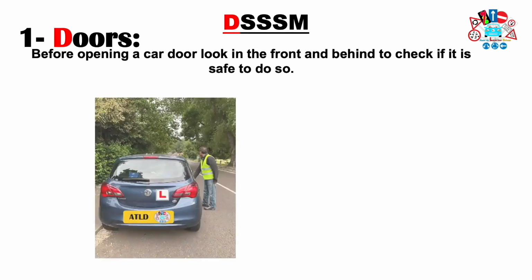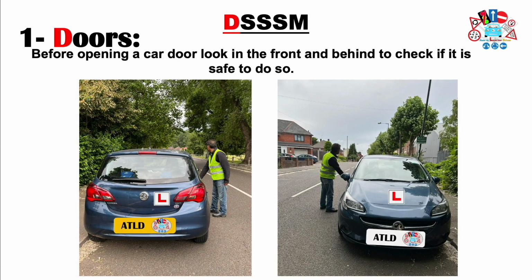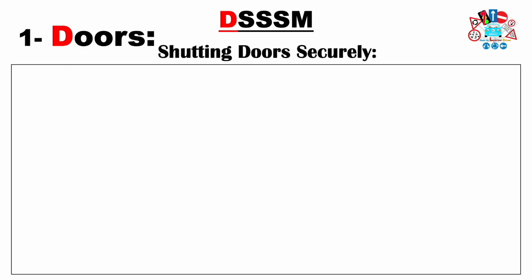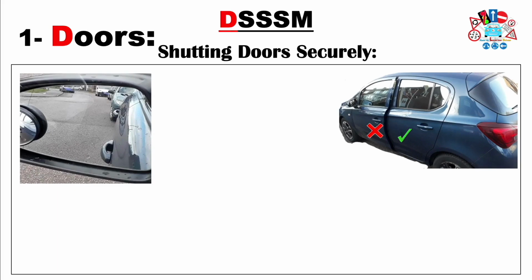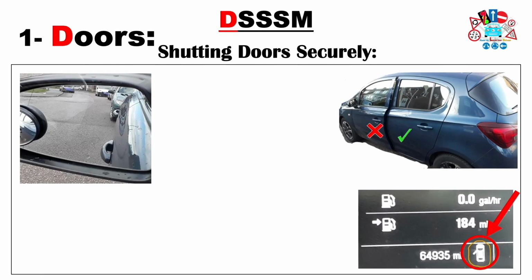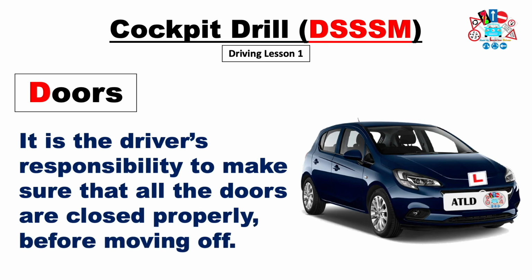Doors. Before opening a car door, look in the front and behind to check if it is safe to do so. Shutting the doors securely. Once seated in, shut the car door properly. Look in the side mirrors to see that the car doors are streamlined with the car body. Look on the dashboard for any door opened sign. Light in car ceiling may also tell us about an open door. Listen for any door rattling sound when you start the engine. It is the driver's responsibility to make sure that all the doors are closed properly before moving on.